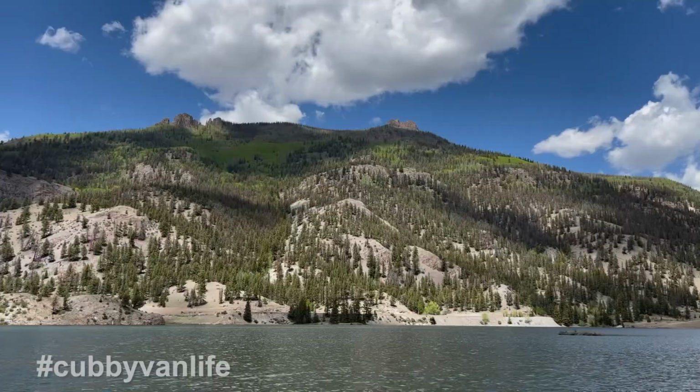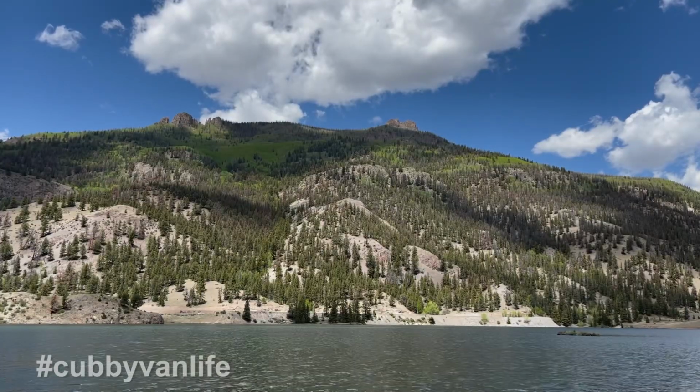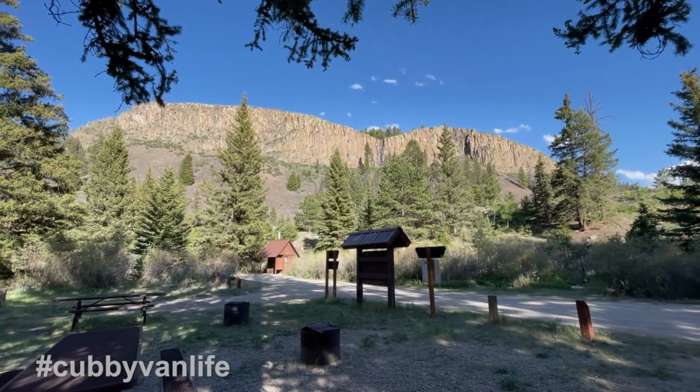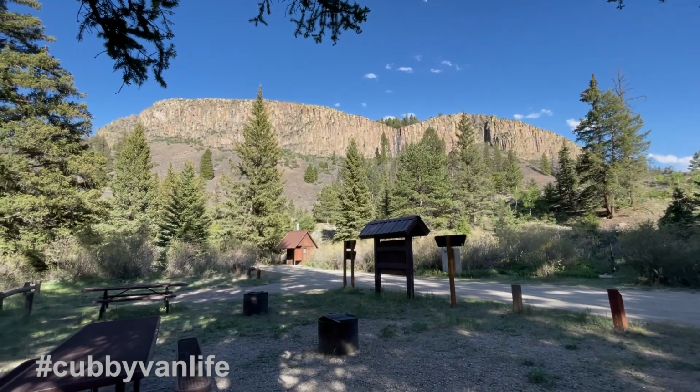Trailers would have to be like 3 feet apart if you were in a trailer. It was beautiful, but that was not where we stayed. We stayed at a place called The Gate. And the Gate was a really cool place. I think there are only 8 campsites.